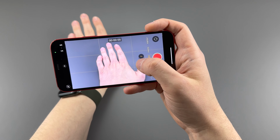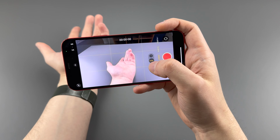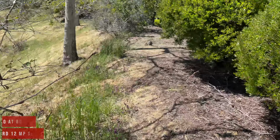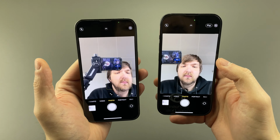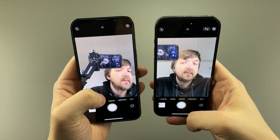As for video capture, we get a max of 4K 60 frames per second out of both cameras, but switching while recording is only at 30 frames per second or lower. And that's not really that bad because that's what the iPhone 14 Pro does. If you watch my recent 13 Pro review that I did, most of that was filmed on the iPhone 12 mini. So you can already see how this is a pretty good video camera.